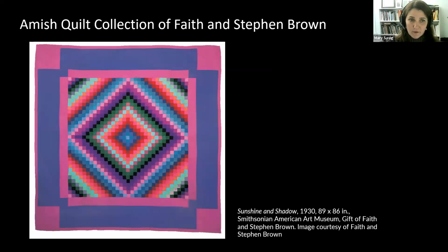And then finally, I just wanted to preview some other things coming up at the museum in the near future to look out for. Next spring, over at the Smithsonian American Art Museum, we are opening an exhibition of the Amish quilt collection of Faith and Stephen Brown. So look out for that. I've seen some of these quilts in person and they are just extraordinary. And that comes with a catalog with essays written by our curator, Leslie Umberger.